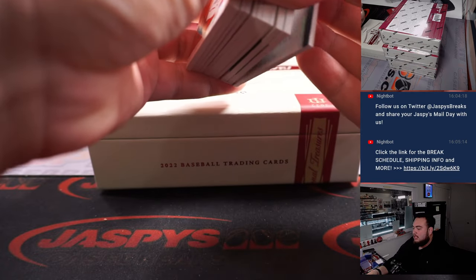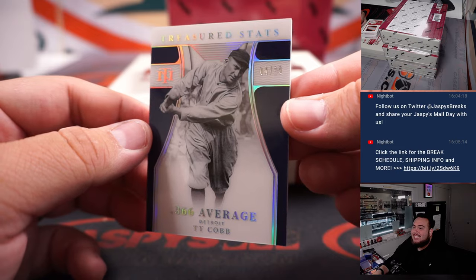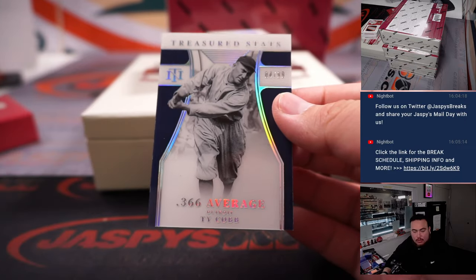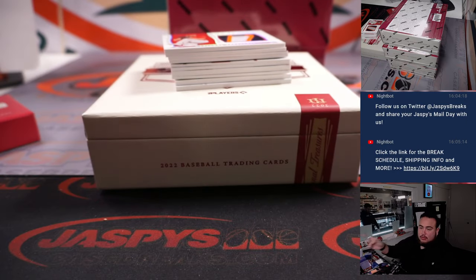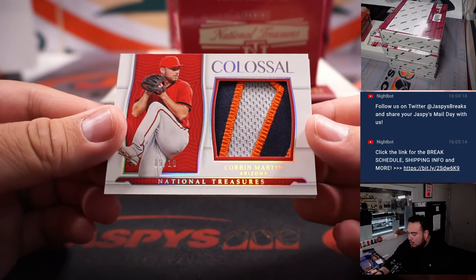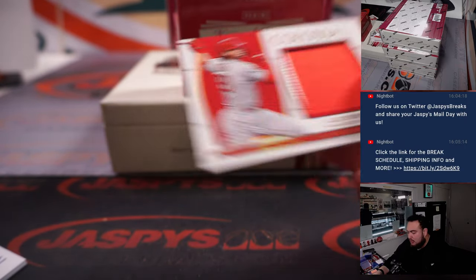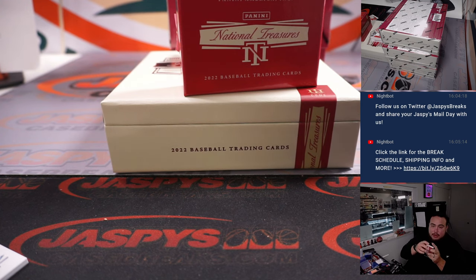Ooh, one of these nice treasured stats. How about that one? A little Ty Cobb, .366 average, Detroit, 4 out of 99. So Ty Cobb, that's Detroit Tigers, going to Justin. We got Corbin Martin for Arizona, 9 of 10. Arizona's Ed. And then Alec Bohm, two-color patch to 25 for the Phillies. Phillies is part of the 14-team R&B. That's 19. Spot 9 going to Craig.